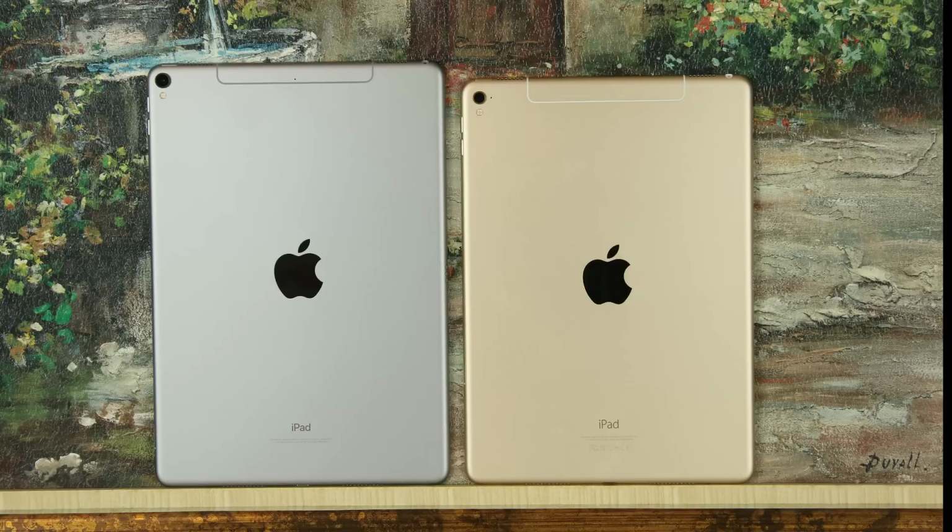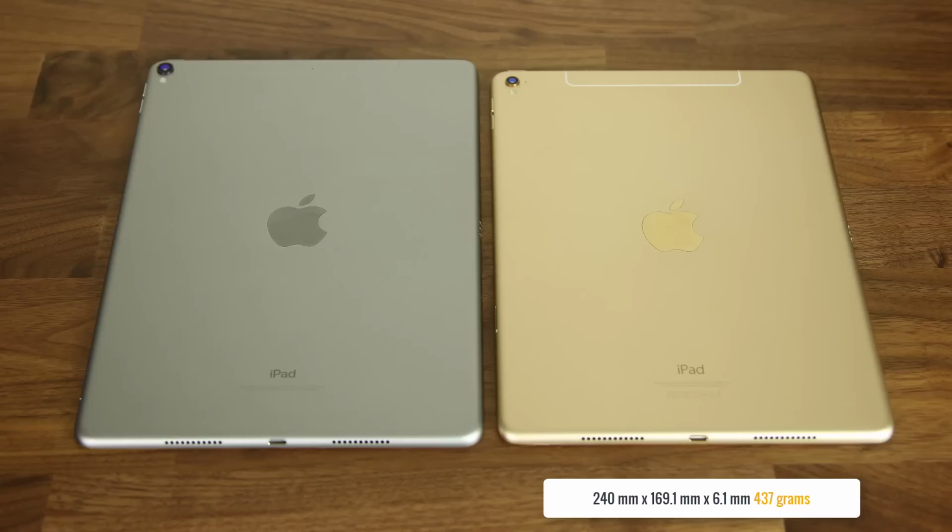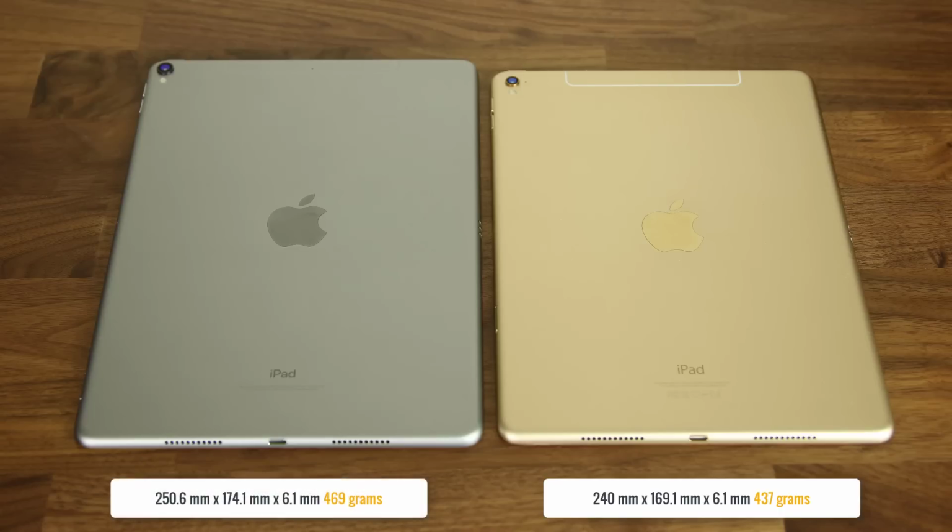However, things start to change slightly with the dimensions. The differences are in fact marginal, so this is not too important of a metric to worry about, but here are the dimensions just for your reference. The iPad 9.7 measures 240 millimeters in height, 169.5 millimeters wide, and 6.1 millimeters thick, and weighs 437 grams. The iPad Pro 10.5 measures 250.6 millimeters in height, 174.1 millimeters wide, and 6.1 millimeters thick, and weighs 469 grams. So like I said, the differences are in fact marginal.